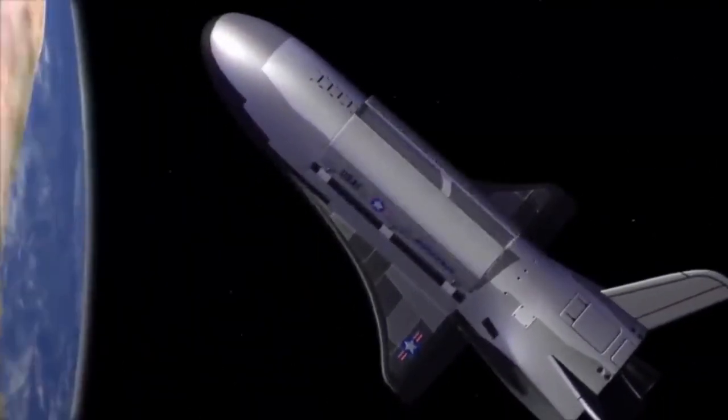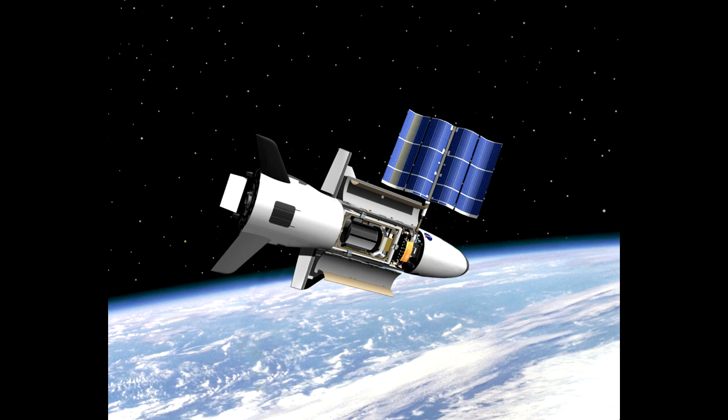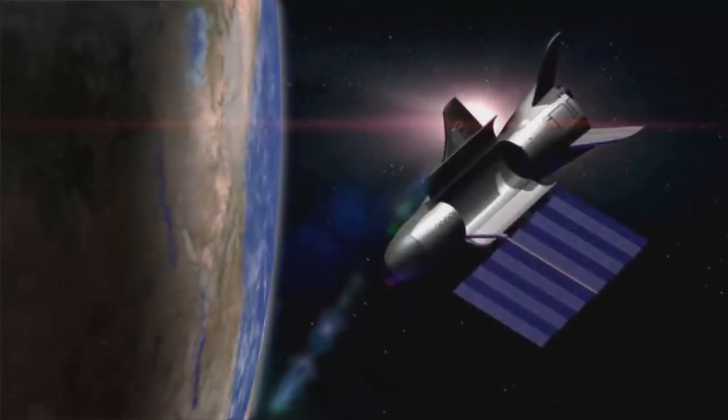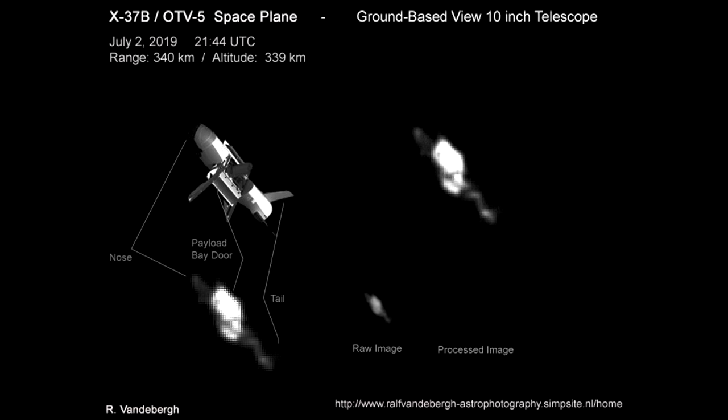While we've never seen any photos of the bay open, we do know that the doors have radiators integrated into them, just like the space shuttle. However, unlike the space shuttle, when the door opens, there's also a solar panel array that deploys out of this and is visible in orbit. In fact, Ralph Vandebergh did manage to take a photo of this thing in orbit with the solar panel deployed.